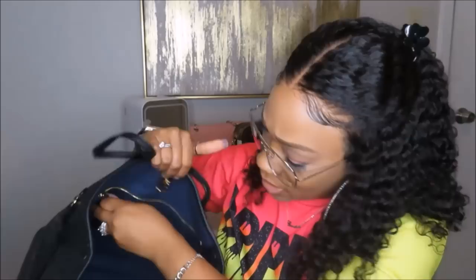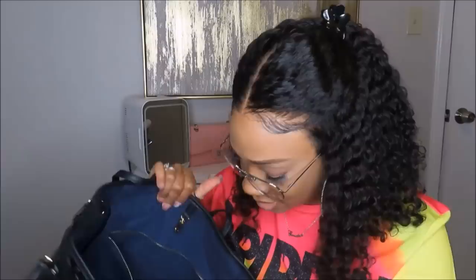Let's see, try to open this up. And that's what that looks like. It just has a Louis Vuitton card in there. Okay, but this bag is pretty spacious, y'all, and I love it. It's pretty basic, but I do love the LV monogram stamped on the bag. And this one here, you can actually see that monogram print, y'all. It's stamped really deep on this bag.